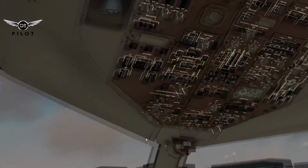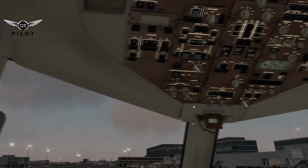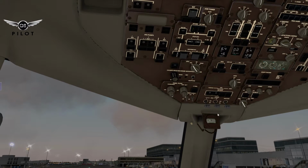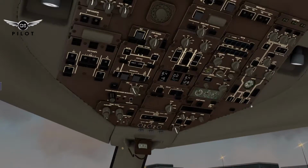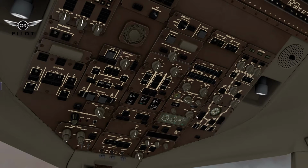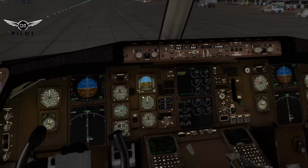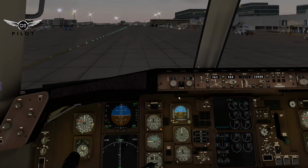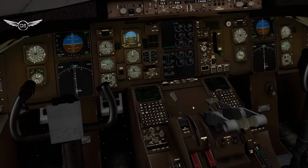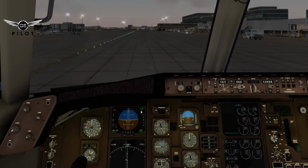And let's turn on our taxi lights. On. Everything else looks good. Let's give the cabin some lights there. Okay, everything looks good. Everything is fine here. APU generator is off. That's fine. All of this is okay. So we can dismiss that. Okay, so flaps 5 for departure. And off we go.